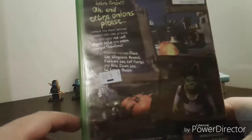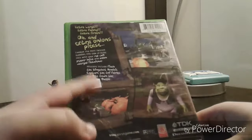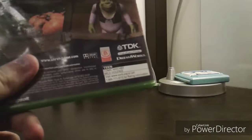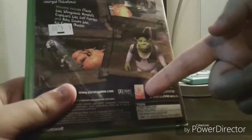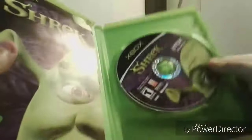Onions have layers! Then spine, and then in the back. Extra large, extra funny, extra green. Oh, and onions, please. Okay, that sounds so dumb, but yet I can't help but laugh at it. And the case artwork was upside down, so that's why the price sticker is right here. And believe it or not, this game was actually developed by DICE. Yeah, Battlefield DICE, and Star Wars Battlefront DICE, and Mirror's Edge DICE. They started with Shrek on the original Xbox. Whoo, what a place to start.